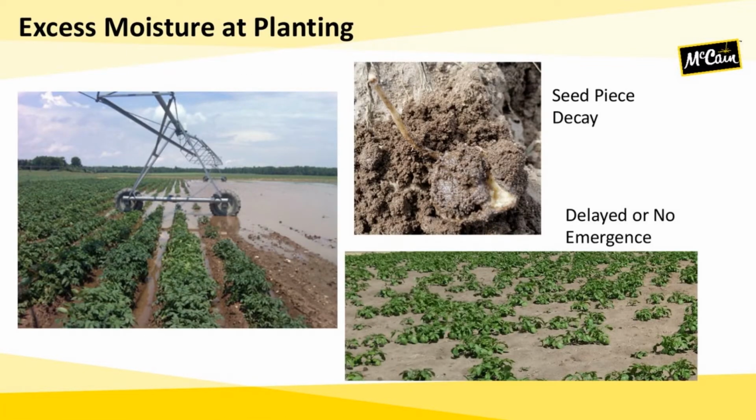Excess moisture at planting promotes seed piece decay and can delay emergence. In the photo on the left, you can see standing water has prevented emergence in the field. And on the upper right is a seed piece that has started to decay after it has already sprouted. Soils that are waterlogged for a period of a few days can lead to these situations with either no emergence or very delayed emergence.